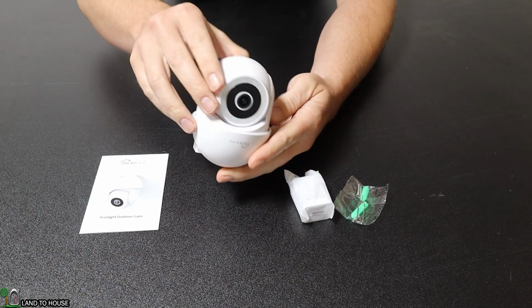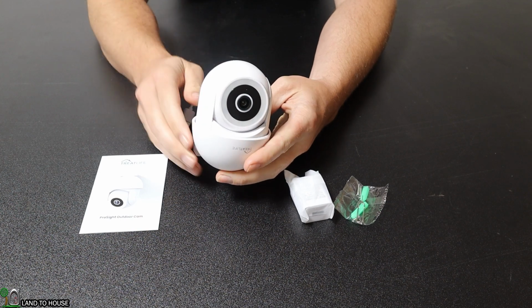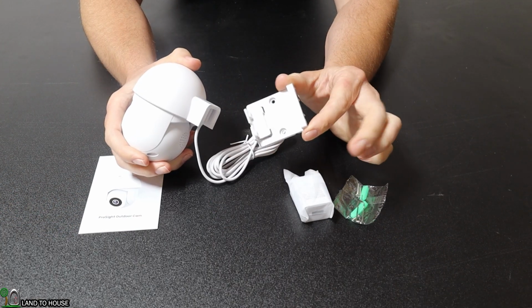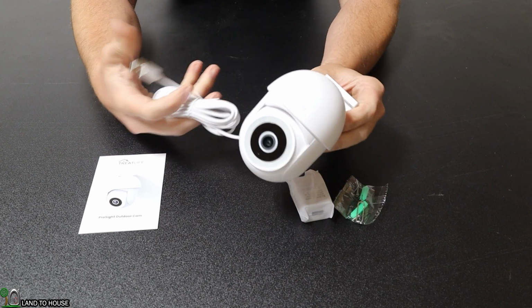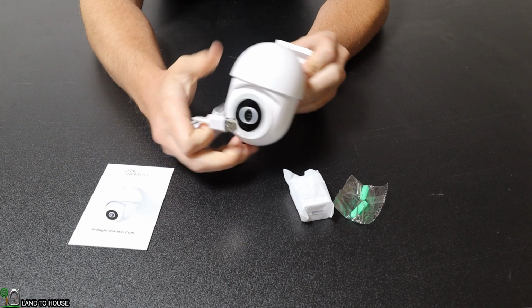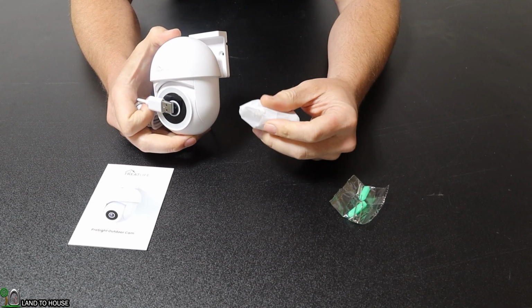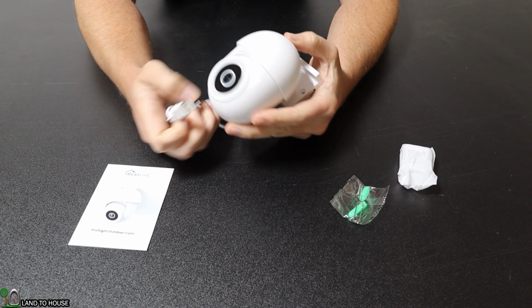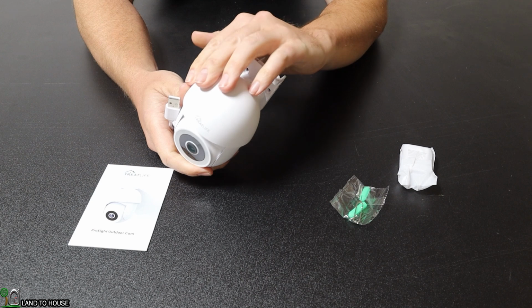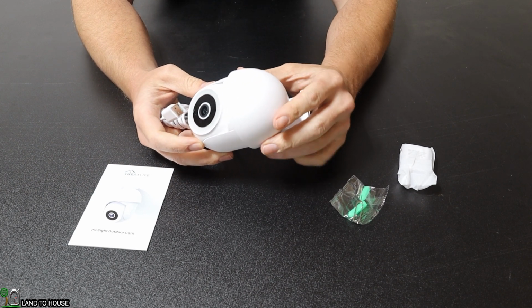Now this does have the ability to spin left, right, and then tilt up and down. Just pop this down and out. It's pretty simple. Clip that back in there. Now it is USB based, and the adapter is just a USB, and so you do have to have power going to this unit since it is a corded camera. There is a dome on top which keeps the majority of the rainwater from getting to any circuitry inside.